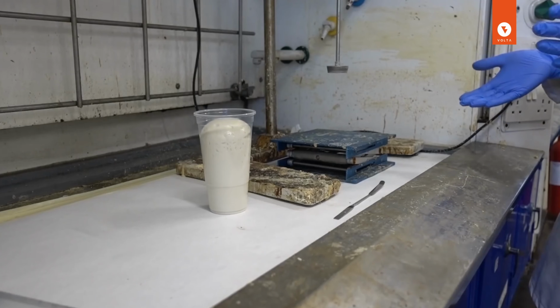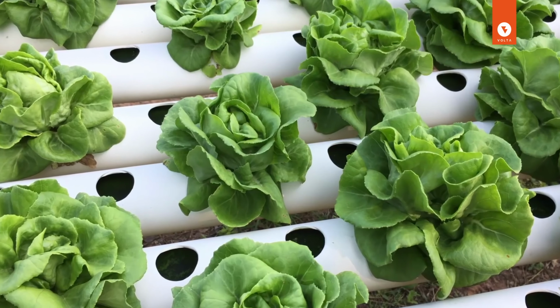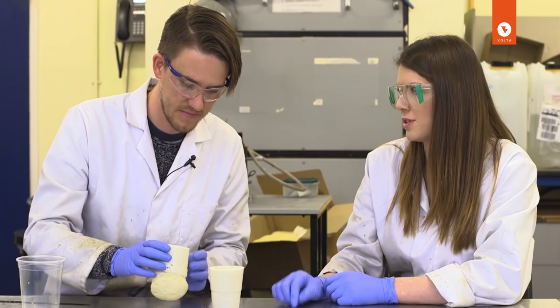His research focuses on the development of polyurethane foams, which can be used for high-value crops for food production. This provides a viable alternative to soil. The primary purpose of the foam is going to be for the plant's roots to grow in and to hold the plant up. What is it that makes foam similar to soil in the first place?